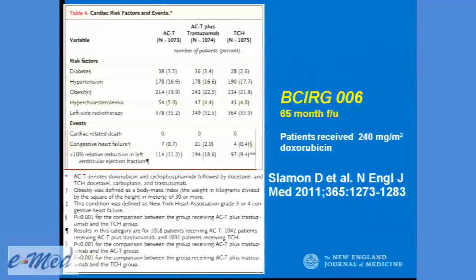In the HERA trial, we could give any chemotherapy within a certain range that we wanted. So here, this trial is a little more clear what doxorubicin did or not. The important thing is, first of all, in the 5.5 years, there were 0 cardiac deaths in any arm, over 1,000 patients in each arm.